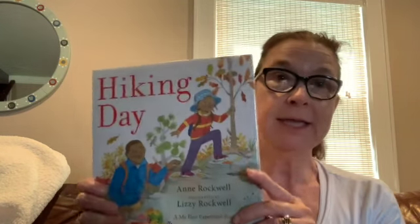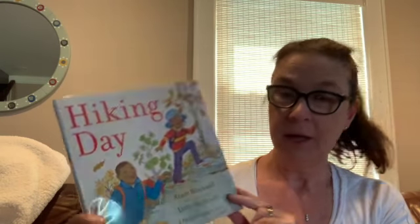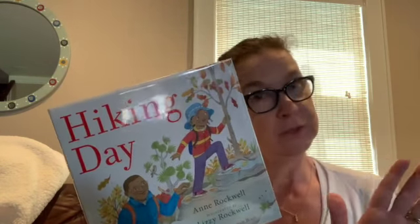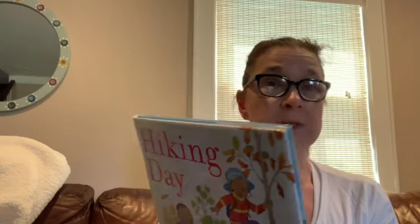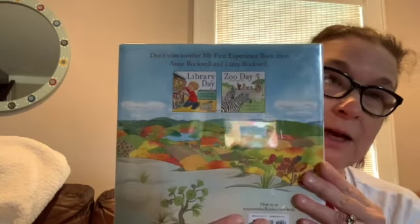Okay, so for our Tales and Tales and the Animals in the Woods, we're going to first start off with a brand new book called Hiking Day by Anne Rockwell. It's illustrated by Lizzie Rockwell, and it's a My First Experience book. I love these books. They're similar to nonfiction stories, but they also have a little bit of a story to them, so it's really nice to read. It has information, but it's in a story form. She's got others called Zoo Day and Library Day, and these are just great. So I think you're going to really like this one.